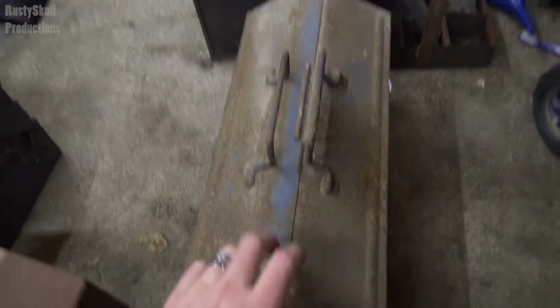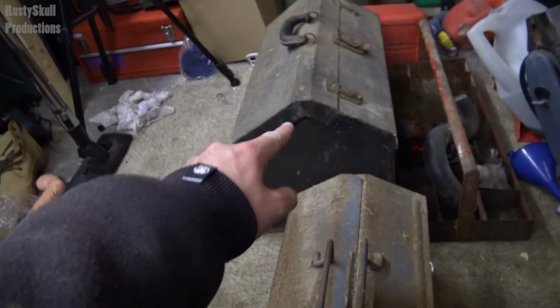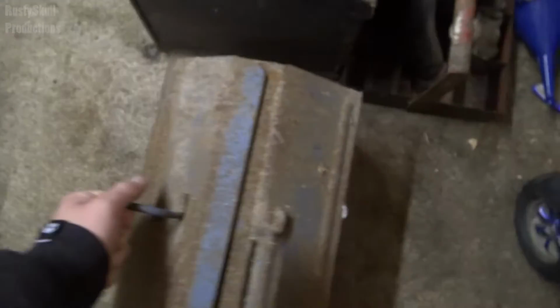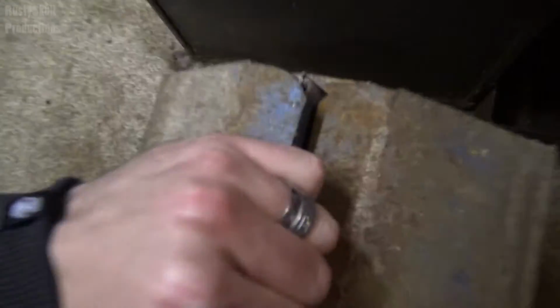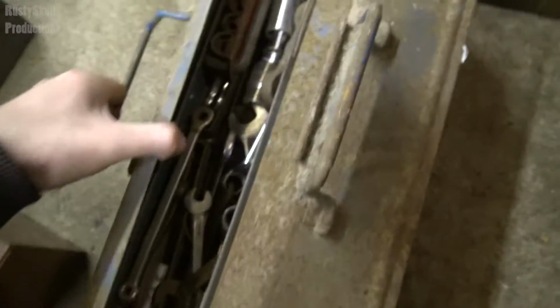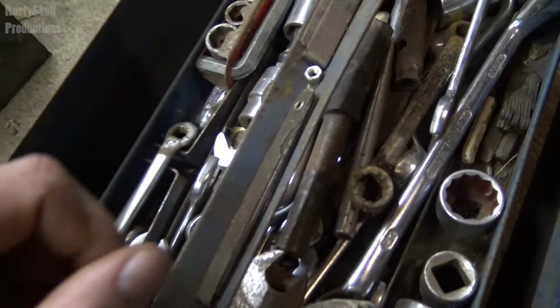Now I want to get to this one next. I want to save that one for last. I've still got that one there to do yet, because that one's bloody heavy and I don't know what's inside it, but it's maybe exciting. So, how do we get this open? I think it's just very, very rusty. It's exceptionally rusty and stuck together. Oh, brilliant!